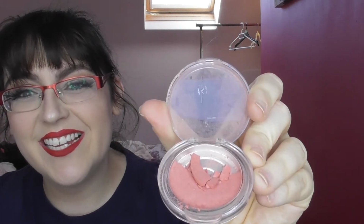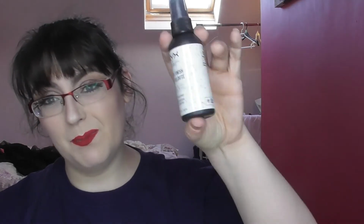I also have an unconfirmed, I think it's a collection blush, and I've been steadily using that. Sorry, I put my brush into it today and I just kind of tapped and it kind of did this. So whoop, there you go. Anyways, I'm making fairly consistent progress with that. And finally, I have my NYX Dewy Finish Setting Spray. Still have a good chunk of that left.